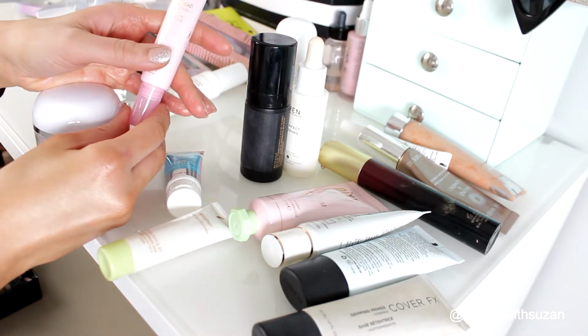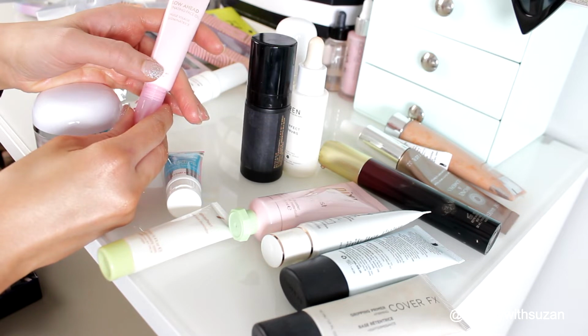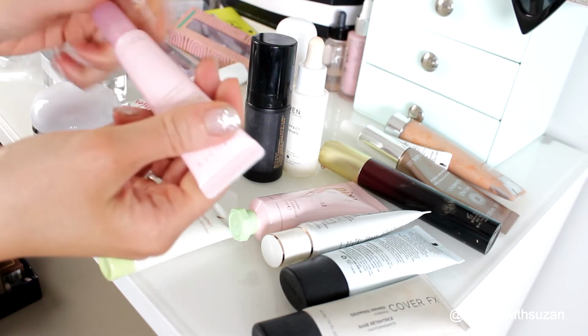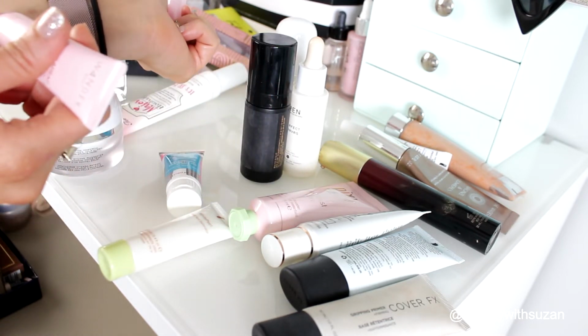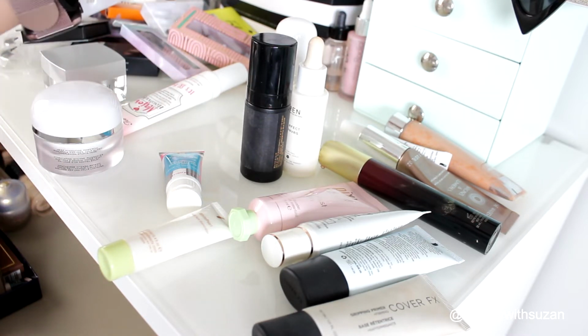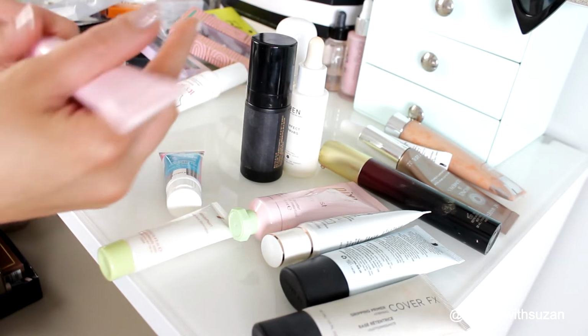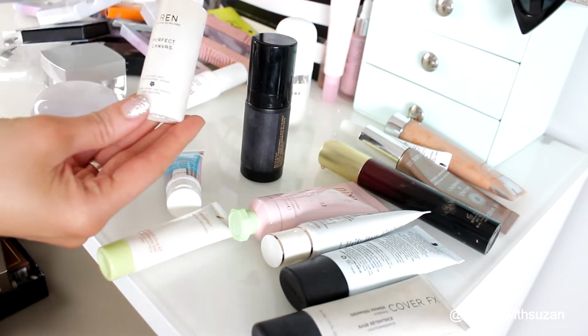This is the Wonder Beauty Glow Ahead Illuminating Face Oil. I can't remember the last time I used it. It's very pretty. It's like a liquid oil, but it dries so quick on the face. I will keep this.